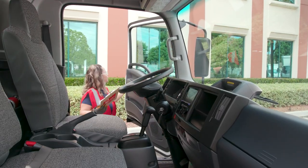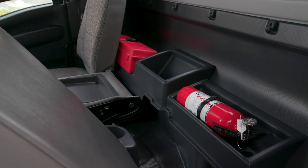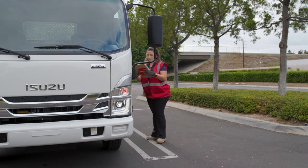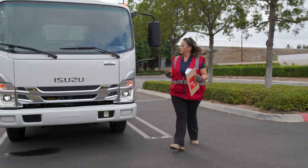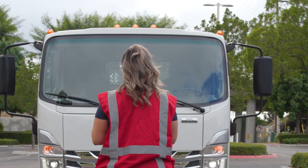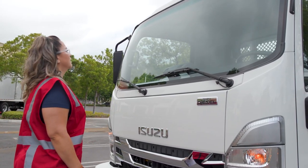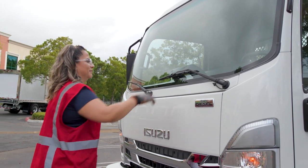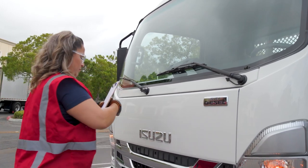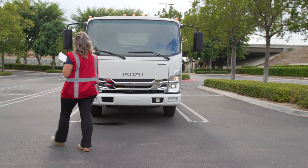As you exit the vehicle, check that the safety triangle and fire extinguisher are properly stowed in the compartment behind the seats. From the front of the vehicle, verify that the turn signals and headlights are working, and check the marker lights on the cab and the body. Inspect the windshield. Is it clean? Are there cracks or chips in it? While you're there, visually inspect the wiper arms and wiper blades. Visibility is key for any drive.